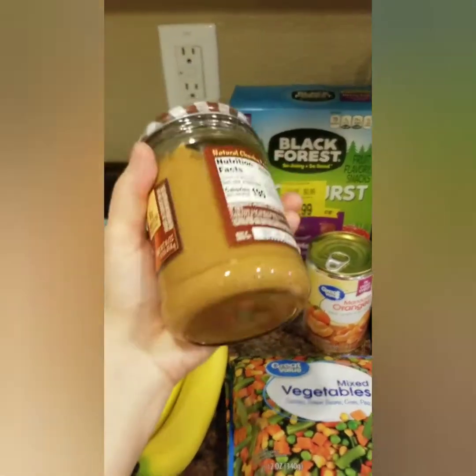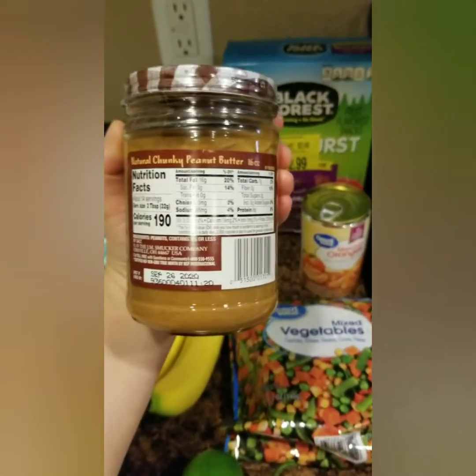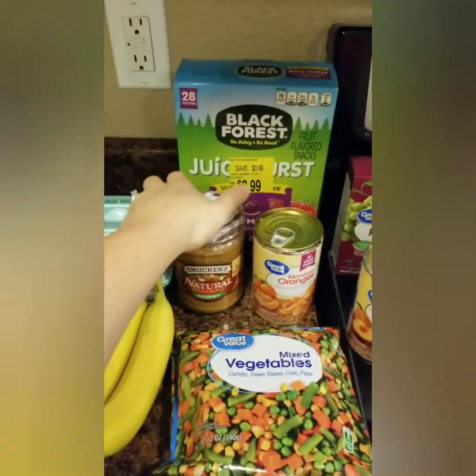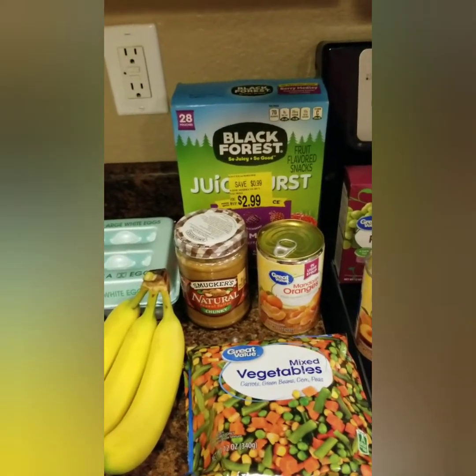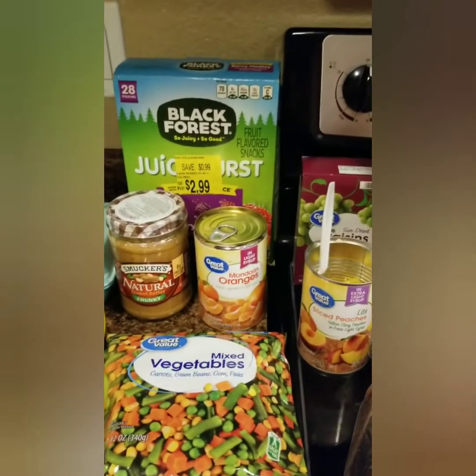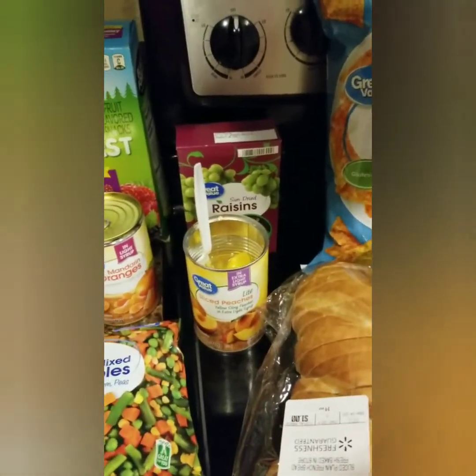So this one literally just has peanuts and 1% or less of salt, so that's supposed to be pretty good. It's separated, so we'll see. I have been eating the Jif Natural, but it just has palm oil and stuff like that in it, so I'm trying to balance it out, you know, eat healthy a little bit. So then have a can of mandarin oranges, and then sliced peaches, which we already busted into.